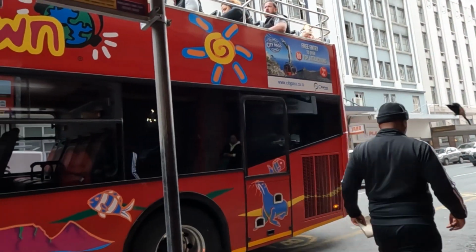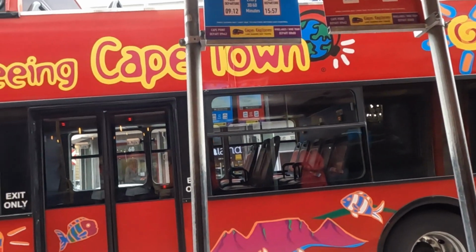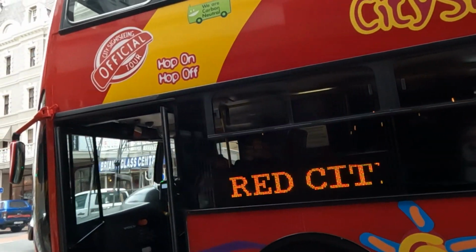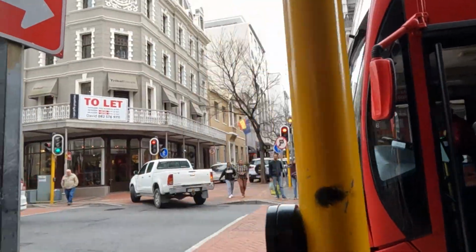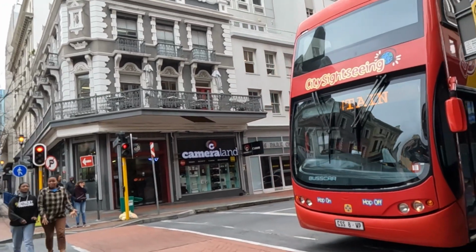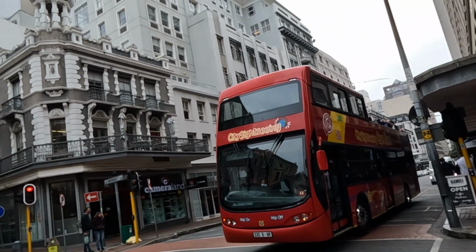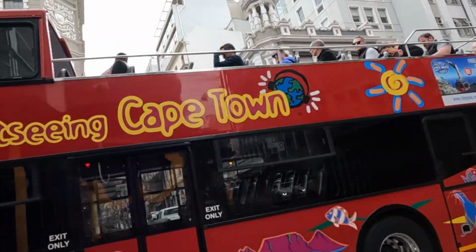For the city sightseeing buses, there are two options for the same route and the same price. The difference is that there's a red line and a blue line. The red line bus does not stop at any point, and the blue line bus stops at different places where you hop off, see what you're going to see and explore the place that you want to explore, and then hop on again when the next bus comes. For this bus right here, it's a red one, as you can see, so it's not going to stop at any point, or maybe it stops at specific points.